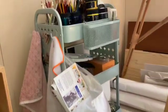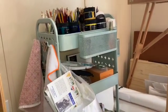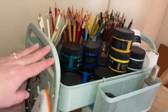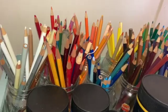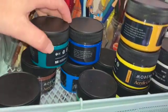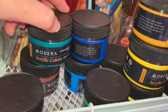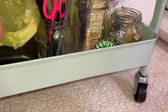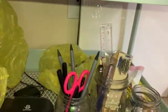And then over here, I have my lovely little cart that you probably see a lot of artists have. I was lucky enough to find it in this color. I love this color. I have my Prismacolor watercolors, some paint pots of this Modera acrylic colors, which aren't too bad. I don't know what's all in here. Paint palette, some charcoal, some baskets. And then some more stuff down here. Pencils, garbage bags. I don't really have much in there.